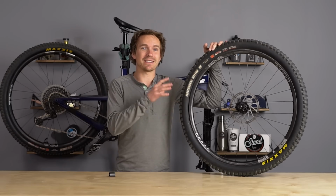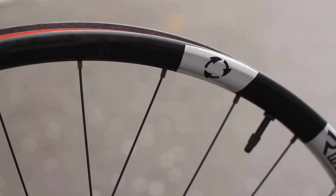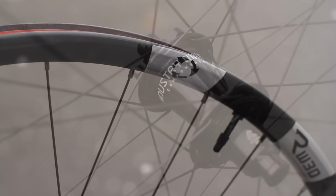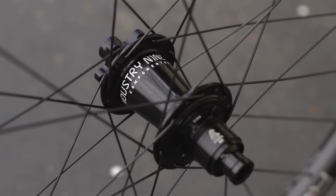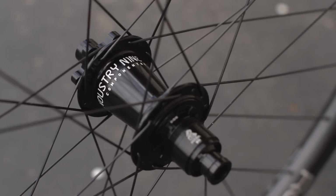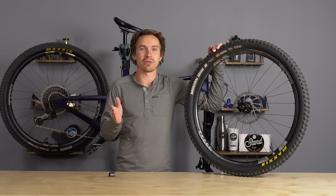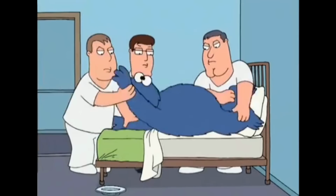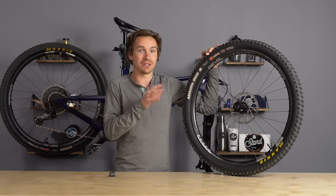Made in the US, and it's 100% recyclable. Super interesting stuff. It's made in an aerospace facility. So it's a totally new take on what a quote-unquote carbon rim can be. Why that matters, I think it's really cool to see this happen. Carbon is just really not good for the environment in general, and the bike industry eats a lot of it. So it's really cool to see innovation that's going this direction.